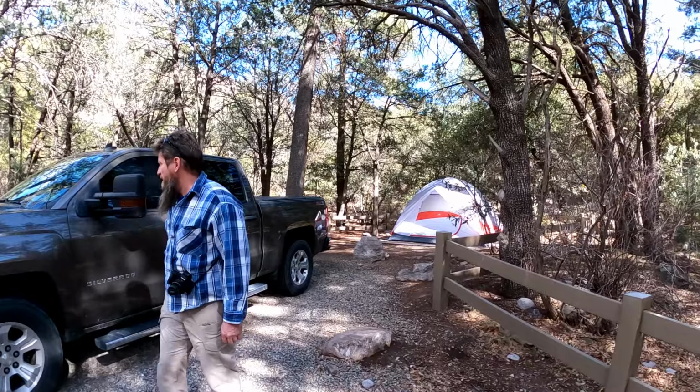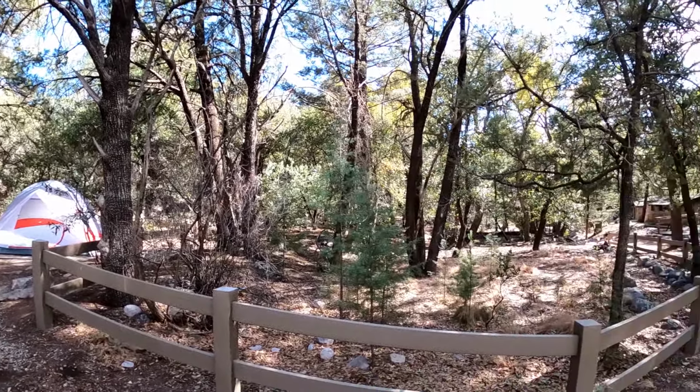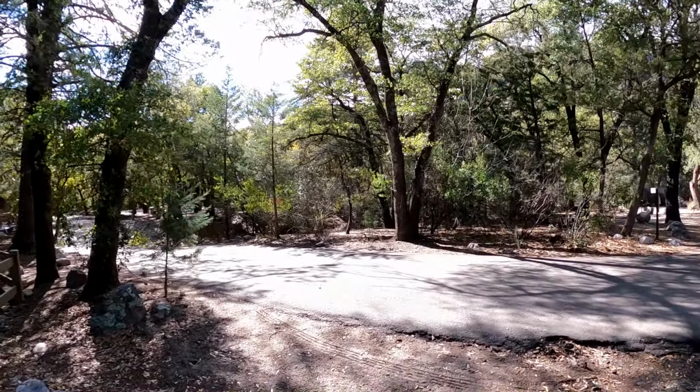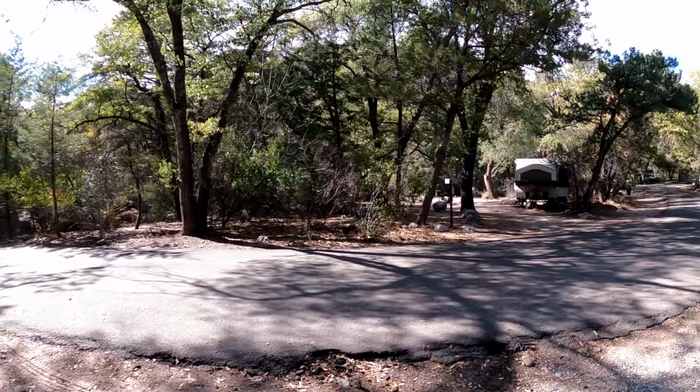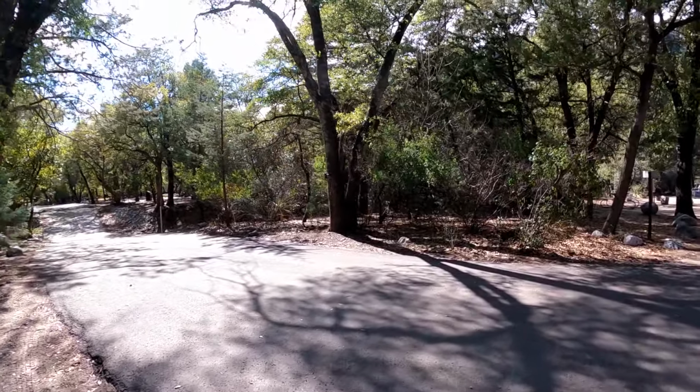Okay, camp is all set up. I think we're gonna do a walk around and check out everything at Bonita Canyon Campground. We're at site number 7.